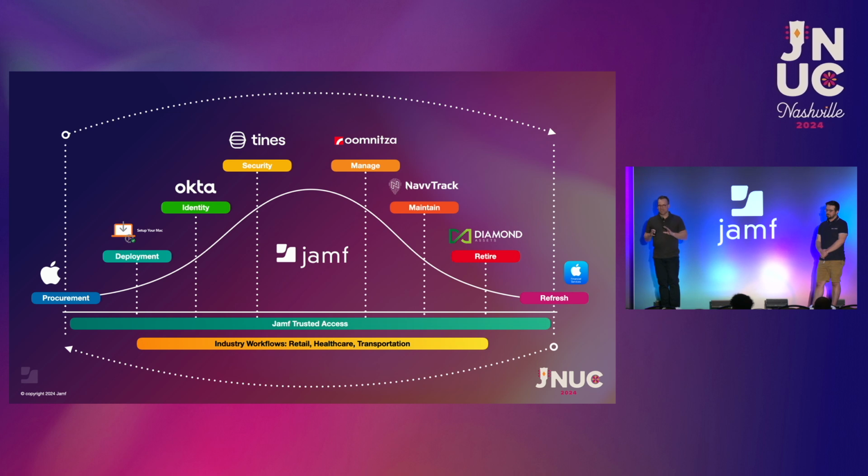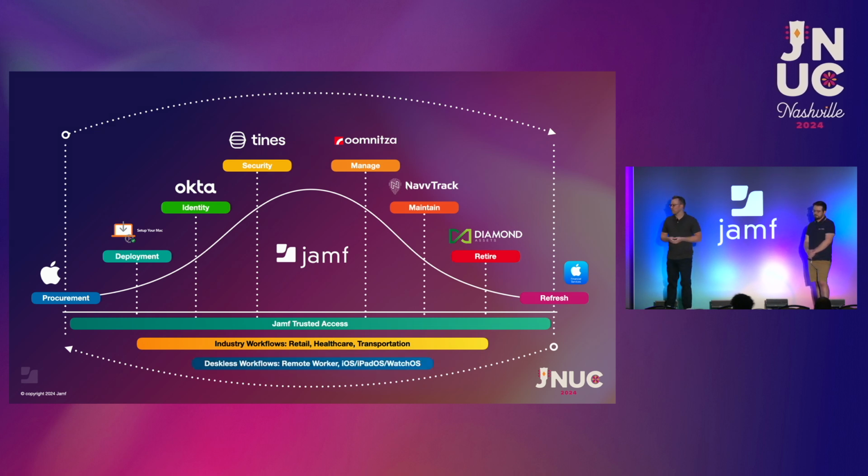There's more on this. We have a lot of resources. If you haven't yet, go check out the industry booth in our expo hall. Chris Diaz, Rick Lucero, Tim Knox, Vix, a whole host of amazing people on that team that do great work and support our industry solutions, as well as deskless workflows. So lots to talk about there.